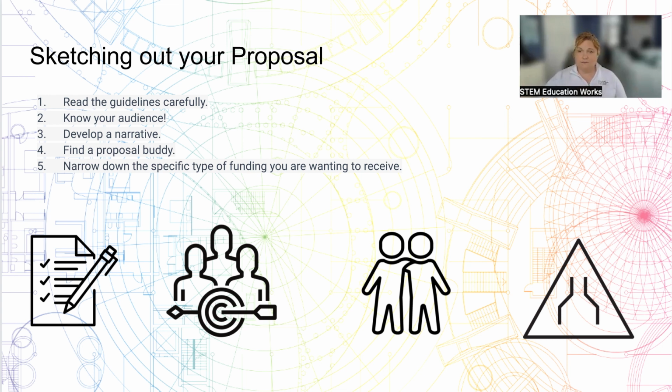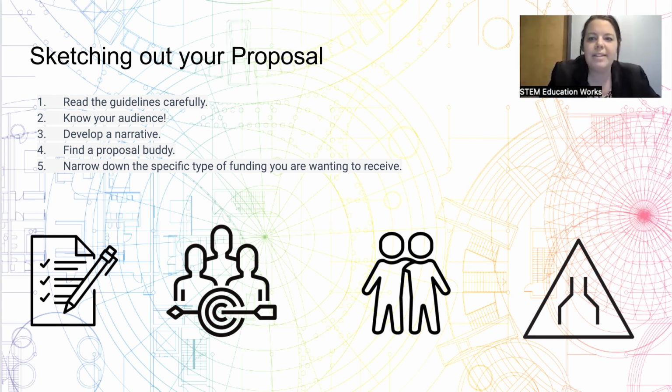So also along with that, you want to definitely develop a narrative for your proposal, making sure that you understand what exactly you're going to be doing. So making it clear, concise, and compelling. It should explain the problem you're addressing, why it's important, not only to you, but to the people that you're going to be impacting, and also the people that you're asking this grant from, and how your project will solve the problem that you are trying to solve.